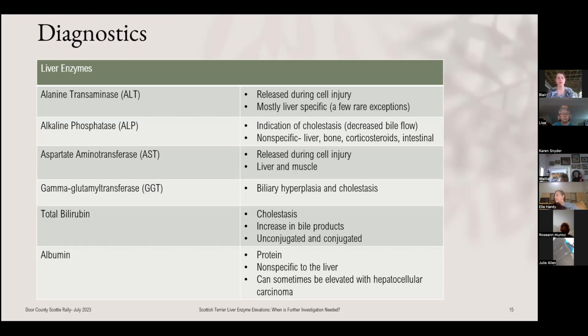That's an indication of Cushing's disease, as it would warrant further testing. And then AST, aspartate aminotransferase, is another one that's released during cell injury. It can come from both liver cells and muscle cells. So if it's elevated, but there's a history of bruising or some sort of traumatic injury, that can be contributing. Even things occasionally like a blood draw where the animal's very wiggly can be part of it if it's just a very small increase. And then gamma glutamyl transferase, GGT, if elevated, points more toward biliary hyperplasia and cholestasis. In most of these enzymes, we're looking at increases. Decreases can sometimes indicate things, but for the most part, it's increases that we're concerned about.